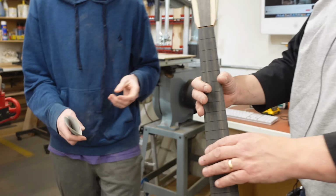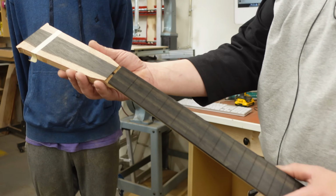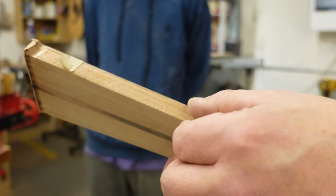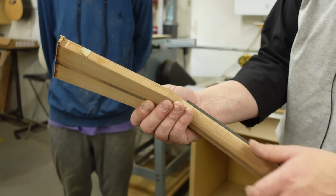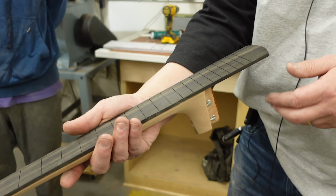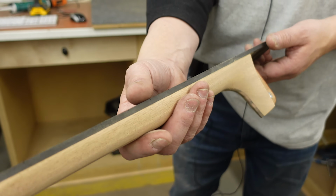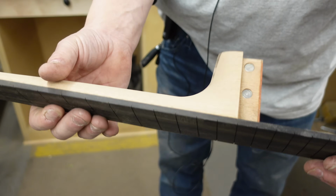Austin, bring your neck over here. This is the neck where we did a little book matched ebony headstock overlay veneer. You can see it's veneered. It's about 3 mils thick. We'll be able to final thicken the back of the headstock to accept the tuners perfectly. And again, a Macassar ebony fretboard, slotted to a 25.4 scale, 14th fret, right to the body. Coming along, you guys.